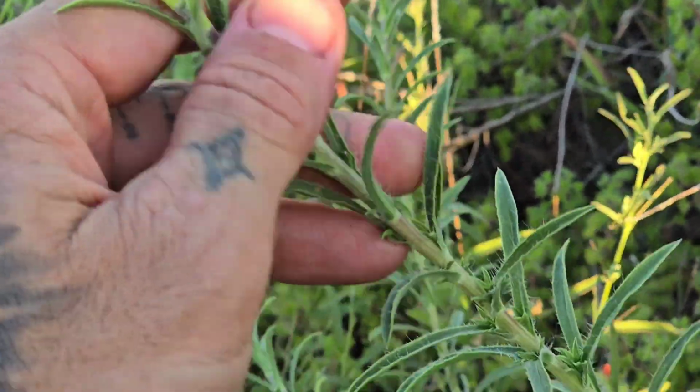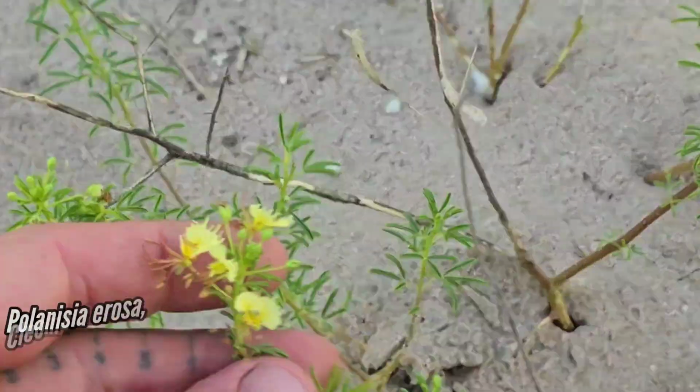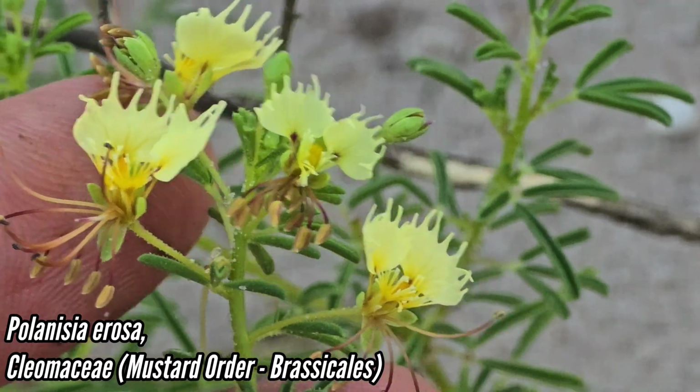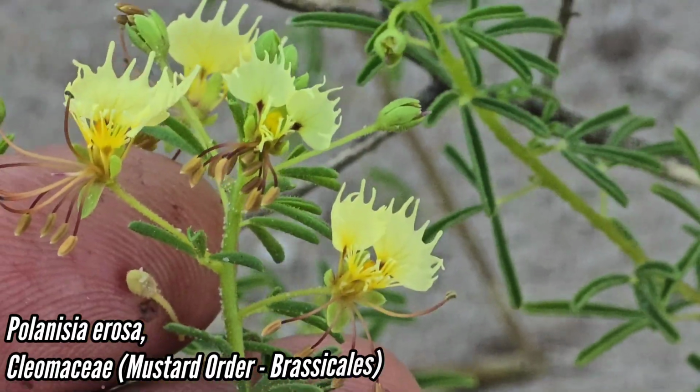I don't know about that though. I don't know. Gotta find a flower to ID it. Oh, Polygonaceae. There you go. That's a nice one. Look at those flowers. Cleomaceae is the family. Same order as mustard. Same order as brassica. Brassicales.